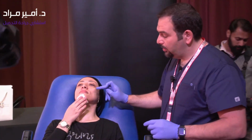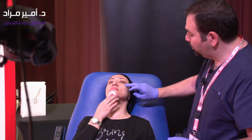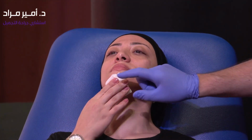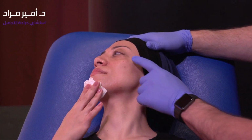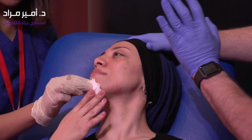Okay, so Voluma, or heavier products. The heaviest product on the cheek, angle of mandible, and chin. I'm not sure if you see this on the video. You can see some grooviness just above the filler.